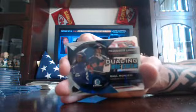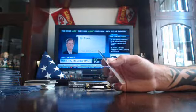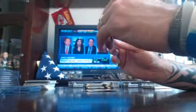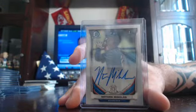Got a Lindor and Mondesi. Nice. Four base. Can't complain with that. Got a base auto for the Yanks. Base for the Yanks. You get a Nathan Nicholas. Nathan Nicholas for the Yankees. Base. Got a Xander Bogaerts for the Red Sox. Base.